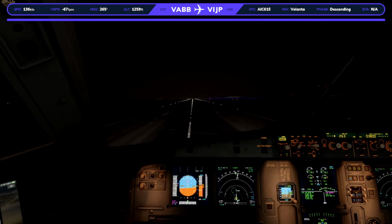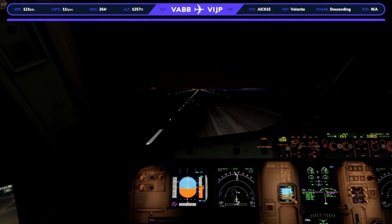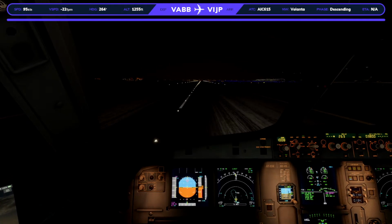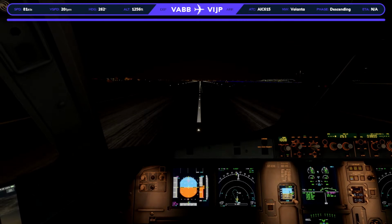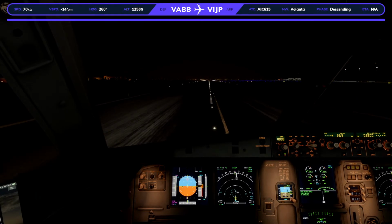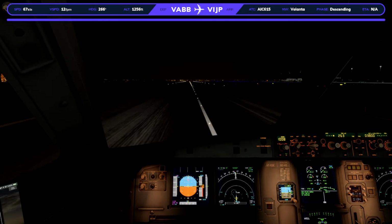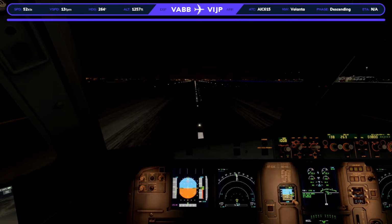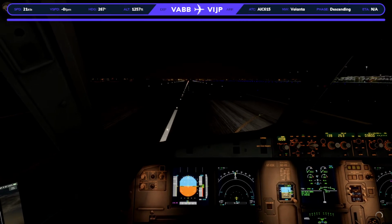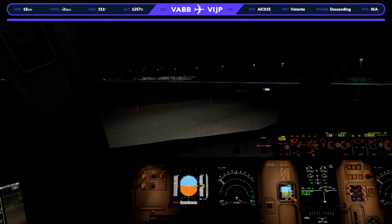Oops, touch down there and spoilers, reverse, rain decel. 80 knots. Auto brake is off. I have braking. So we can definitely vacate Sierra to help with traffic behind us. Jaipur traffic, India 615 vacating Sierra. Jaipur traffic, sector flight for final 27.